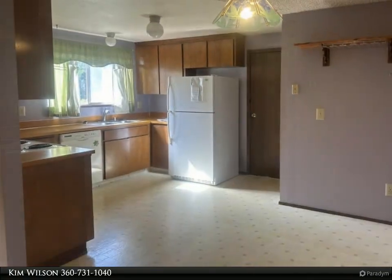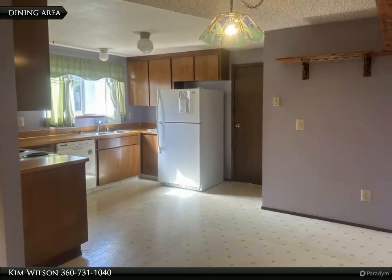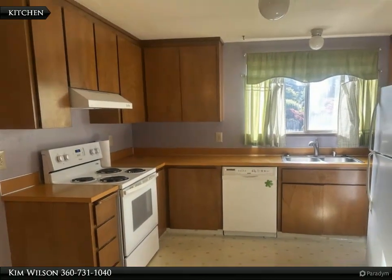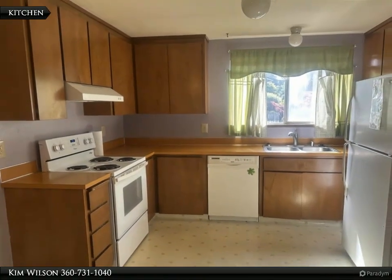Natural gas is available at the street. While this home requires some updates and TLC, it presents an incredible opportunity to create a customized living space that meets your needs and preferences.